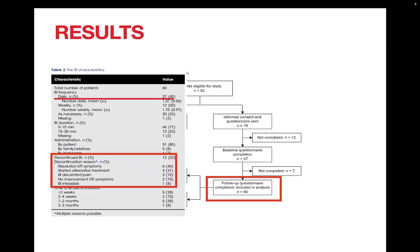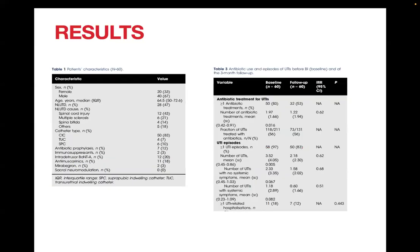We see that the majority performed the bladder irrigation daily, despite being told to do it daily for only 1 week and then continue with the tapering schedule. The bladder irrigation duration for the majority was 0 to 15 minutes, and the administration was mostly performed by the patient. Looking at the patient characteristics, the majority were male, had a spinal cord injury, and used the CIC catheter type.